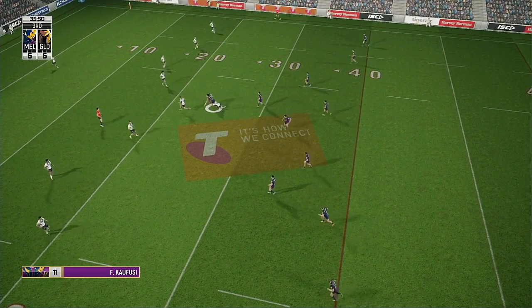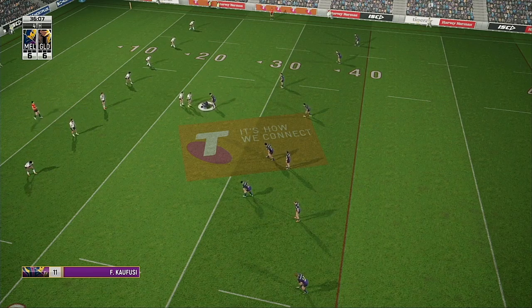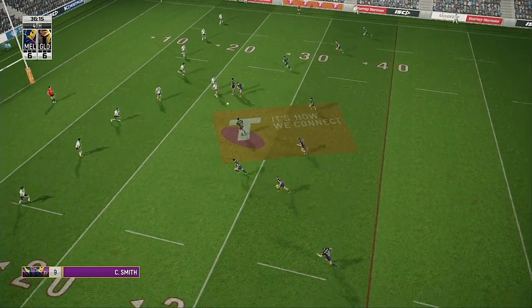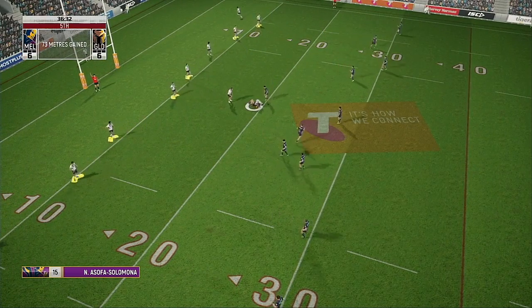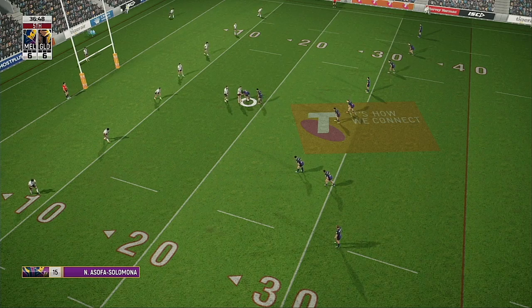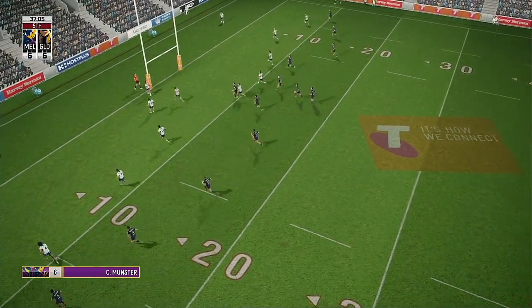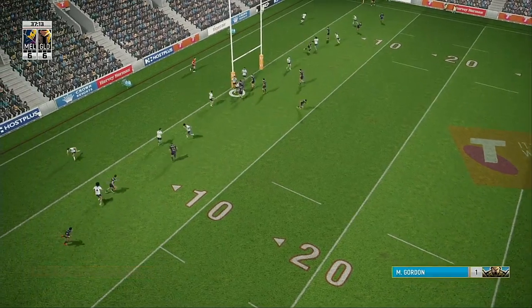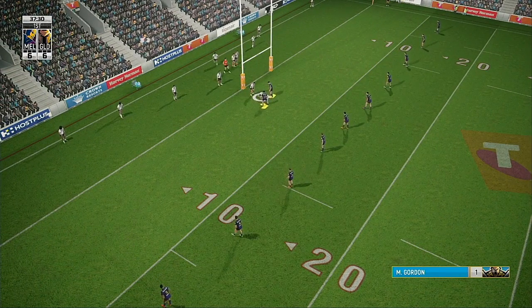He's coming through. Four. Number 10. Attack coming in waves. Let him go. Let him go. Sofa Solomona. Eddie. Look at him accelerate. Referee signifies fifth tackle. Munster. This will come down with snow. Don't worry about pressure. He never took his eyes off the ball. Nice defense here.